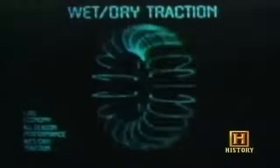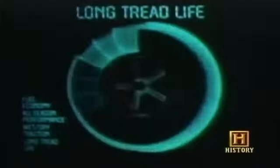Not until the oil crisis of the 1970s and the demand for fuel-efficient automobiles did the tire makers adopt the radial tire, the design that changed tire construction for good.